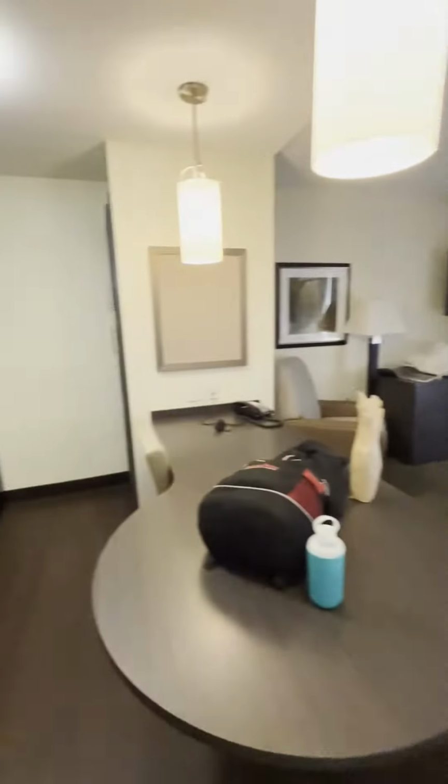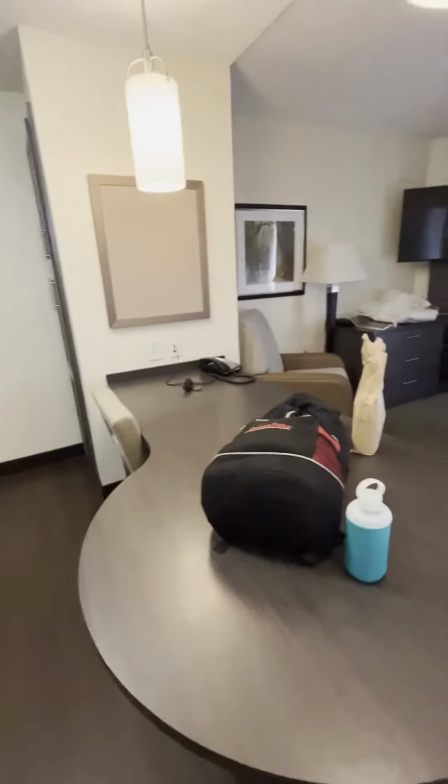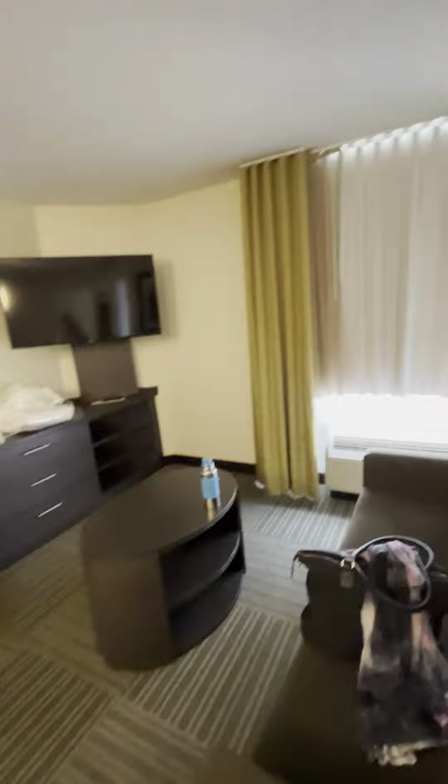But it has this nice full kitchen area, a little seating area here. The living room, there's a window here. It's right off 95, so it's really loud. The window's open, which is nice. I love how usable this room is. It's very functional.